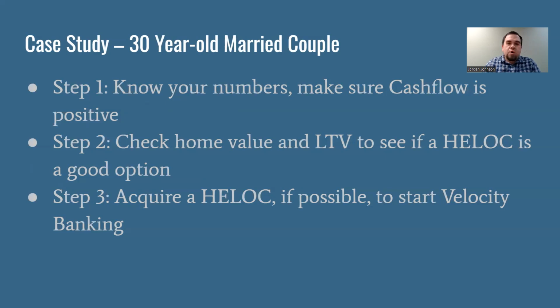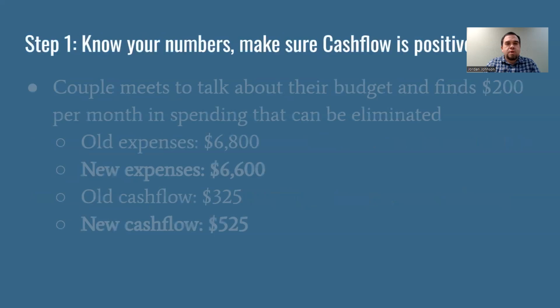Step 2, check your home value and what the 90% loan to value would be to see if a HELOC is a good option. Step 3 would be acquire the HELOC if possible, if it's a good fit for you, and then start velocity banking. So let's look at each step.